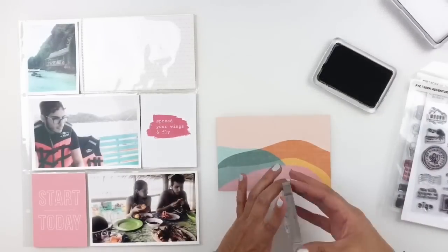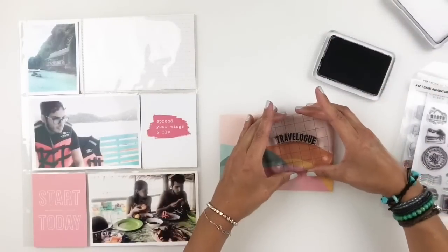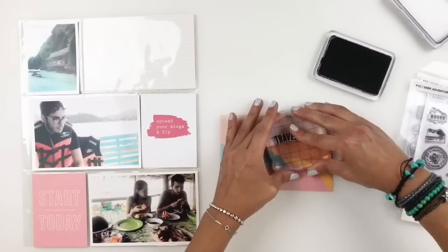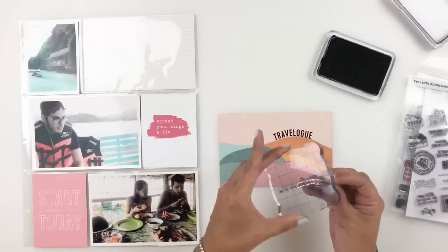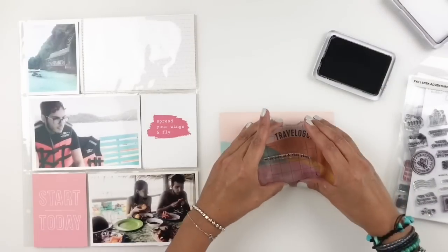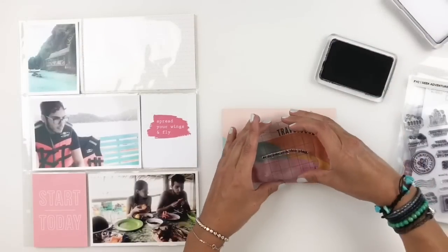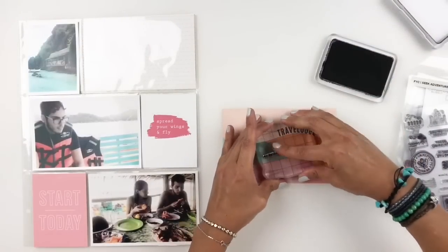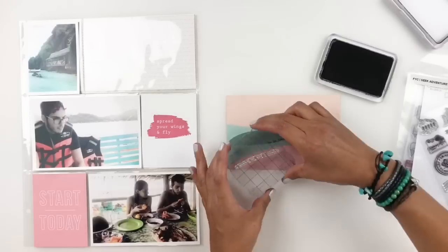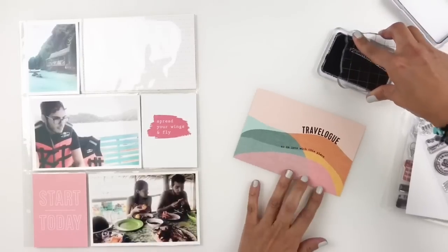I'm going to use this 4x6 card from Studio Calico. It came in my Documenter kit. And I'm using a lot of Feed Your Craft and Kelly Perky stamps to do this. I'm just curving my stamps to fit over these like hills or waves. I'm looking at them as waves, so I'm going to stamp out travel log, paradise found, epic, really cute phrases that make sense to my spread and make sense to my album.